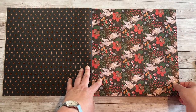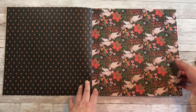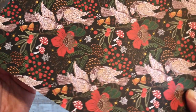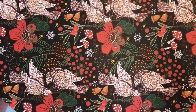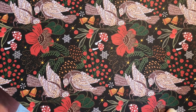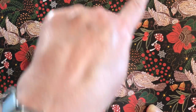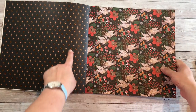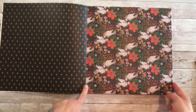But we begin with the partridges in all their glory, and if you look closely at the details on here, you've got some pine cones that really pop up from the page. You've got berries and mushrooms, well, toadstools really, and tiny little stars and bells. So even though the main design is these partridges, you've got so much more going on with that paper. And then it's offset with the diamond star design.